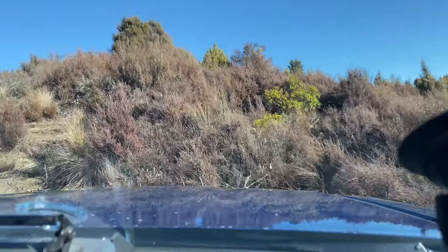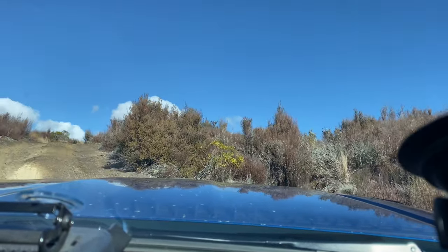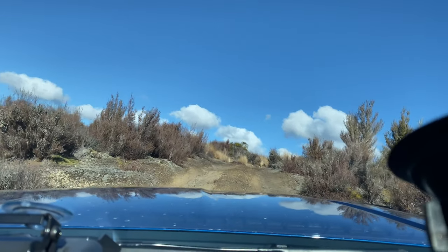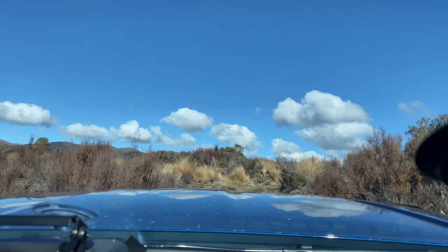Let's see if we can crawl our way up here. Put her into four low and crawl up, pulling the trailer. It's good, the pumice is not too bad. You just feel a tiny bit of wheel spin there. Not much, don't need diff lock.